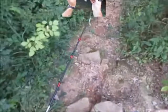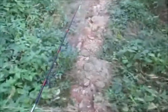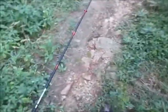Today I am exploring new ground, one of my favorite things to do. I fish this river a lot. This is one of the remaining two locations that I have not fished on this river out of 18. So this will be spot number 17.